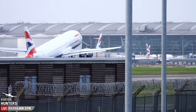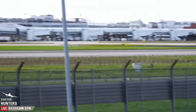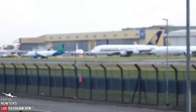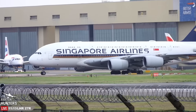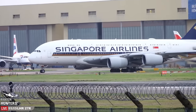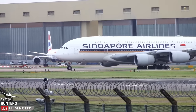So the BA A320neo with the reg Golf Tango Tango November Romeo, G-TTNR, with the flight number BA676 heading to Istanbul. Just trying to see if I can see that Eurowings A319. It was just arriving on runway 27 left. I will be capturing a few of the distant arrivals on runway 27 left, if possible, of course. It's just all dependent on the visibility that we've got here. Obviously, they are quite far. We just require a really good sort of shot of them to actually see them. But yeah, we'll mix it up for the departures and the arrivals today.